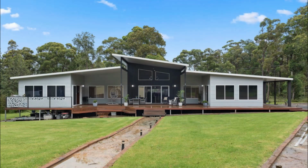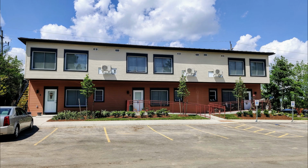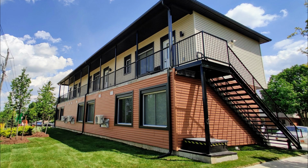In this video, we bring to you affordable housing units on Bechtel Street in Cambridge, built entirely using shipping containers.